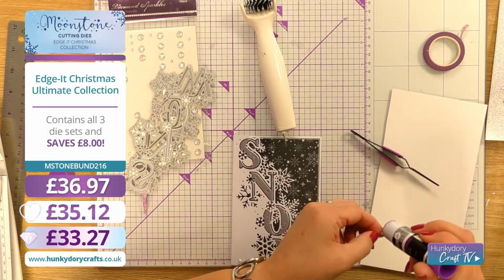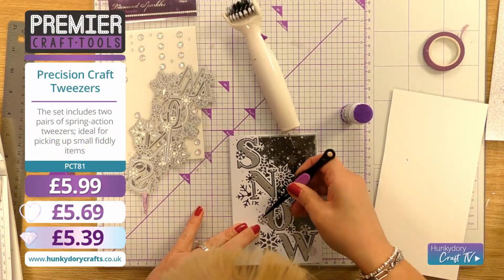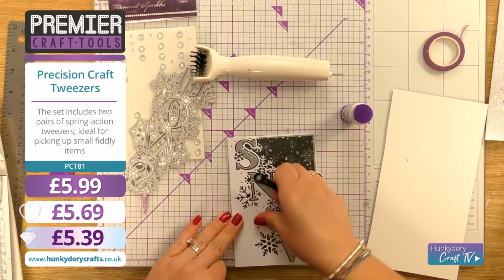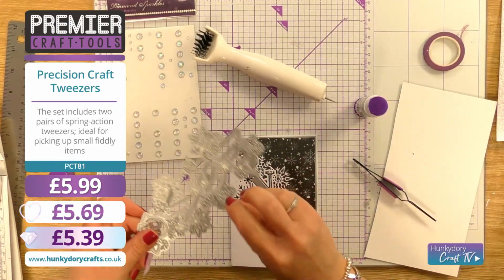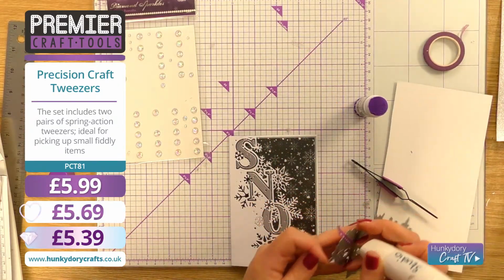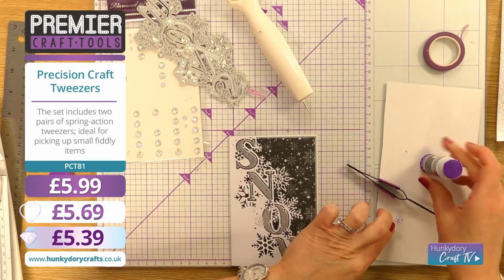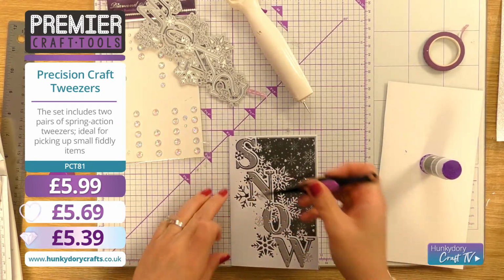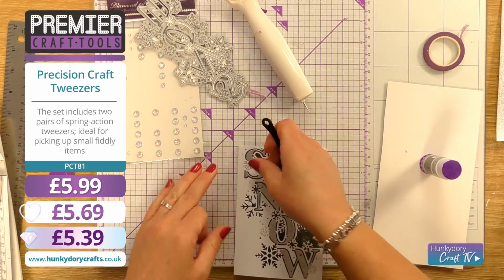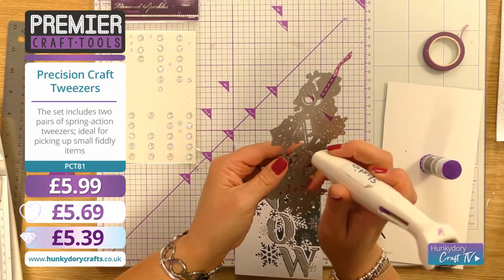Let's turn this around. Again, just bring in our tweezers. Only £5.99 our tweezers, if you'd like to grab them. Let's do a few more. Let's do this one. Is that one still in there? Yeah, let's do that big one at the top with the snow. So you can see it would be the same thing with the wording as well that you could do. You just need this backed onto a surface, so whether it's your acetate or some coloured cardstock. Oh, and let's try and do that one quickly.